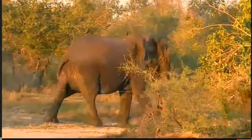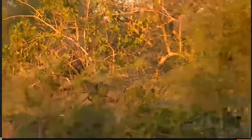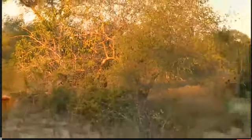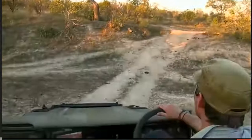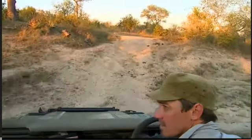She goes. I want to go show you something quickly. We're going to stay with them. They're just moving up the road. But there's something I'd like you to have a quick look at.